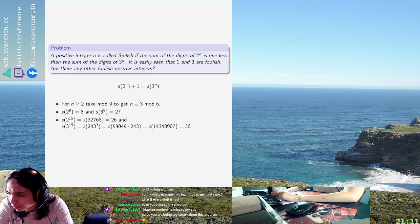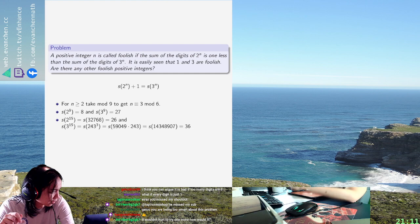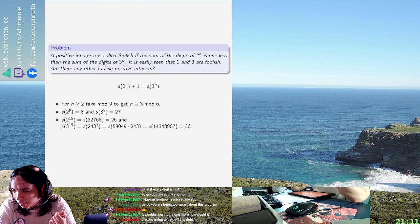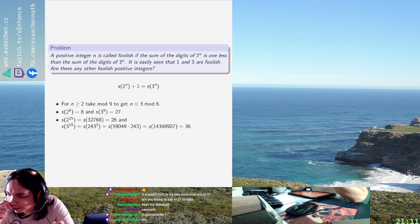Is that even the right number of digits? I can't tell anymore. Okay, but also, I got 27 and 36. Yeah, so the problem is that these are actually way too close, right? I thought maybe the right-hand side would just be bigger, but now, after seeing 26, 36, I feel like there's no conceptual reason why there should be no other solutions. If you ask me to guess, I feel like there should be one. The problem is, I don't want to compute 3 to the 21.